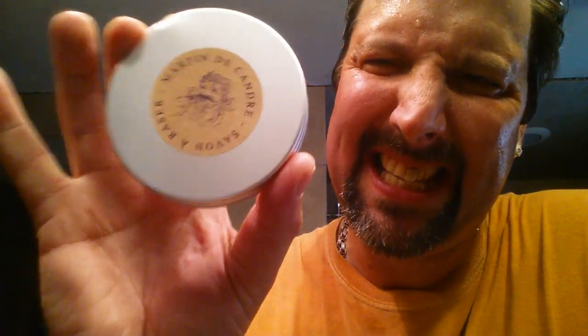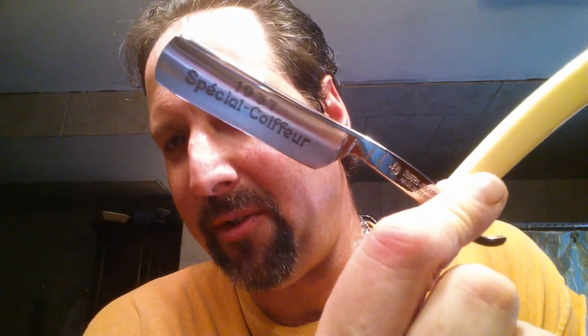Savile Row 3126, my biggest of the group. We went with Martin de Candre, MDC original, lavender, rosemary, and sage, I believe. I know it's lavender and rosemary. We went with my Thiers-Issard 1937 Special Coiffeur. It's a 5/8 round, full hollow, I believe. Yeah, full hollow. And I'm going to finish this off with fine lavender.